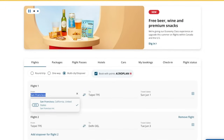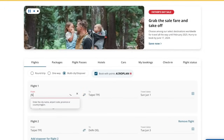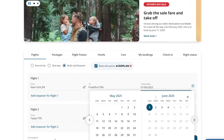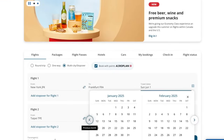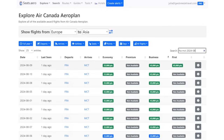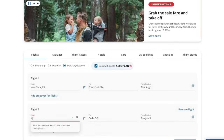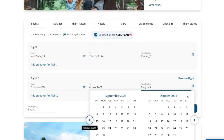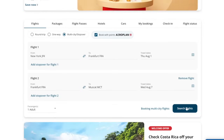And then here, you are going to enter the route that you want. So we're going to say JFK over to Frankfurt. And let's say we want this on August 1st. Which it looks like there is availability based off of seats.aero for that date. And then for Frankfurt over to Oman, let's say that we wanted to fly around the 7th. Then you'll just go ahead and click on search flights.